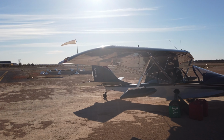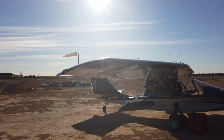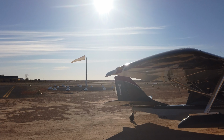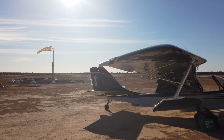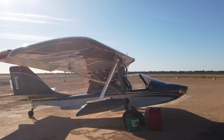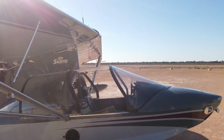Righto, we've landed at Wentworth. I've refueled, 3 jerry cans full this time because we need to carry enough fuel now to get to Rylstone, all the way to our final destination. I'm buggered. It's 8 hours so far in this little plane today. It's been a long, long way. Righto, let's pack up, load up. I can smell that beer from here.